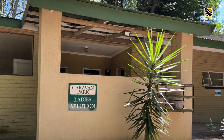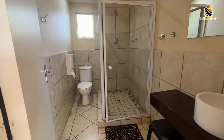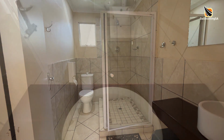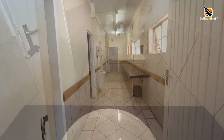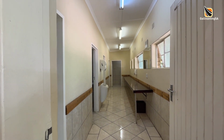There are very well maintained, reasonably modern and clean ladies and gents ablution blocks. The ladies sport 6 complete spacious bathrooms, each comprising a toilet, hand basin and a large shower. At the end of the building there is a bathroom with a bath rather than a shower, a toilet and a hand basin. And along most of the length of the building there is a counter with mirrors and plugs.